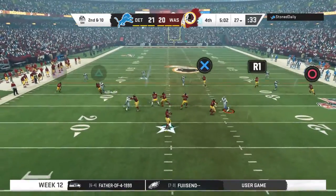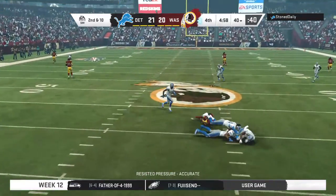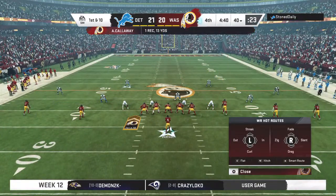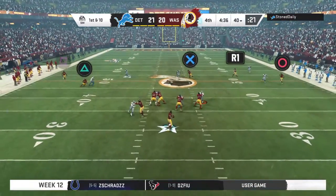2nd and 10 now from the 27. To throw is Watson. And, oh, he took that in one-handed. What a grab. Give the Redskins 13 there on a first down. So signs of life in what's been a dormant offense in this second half.